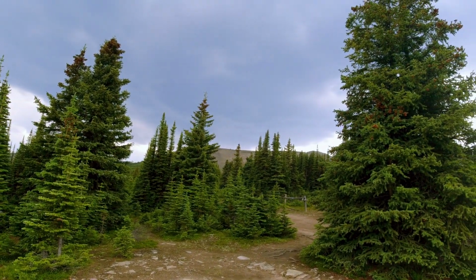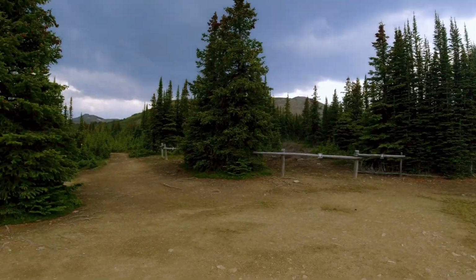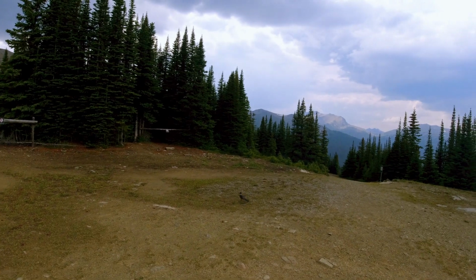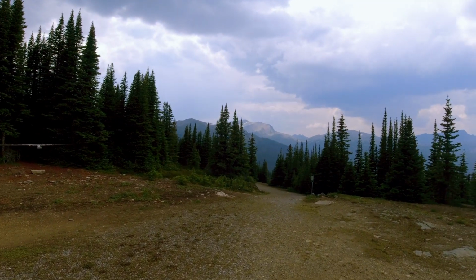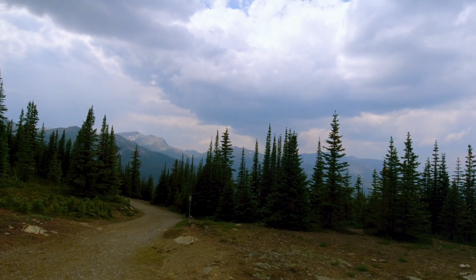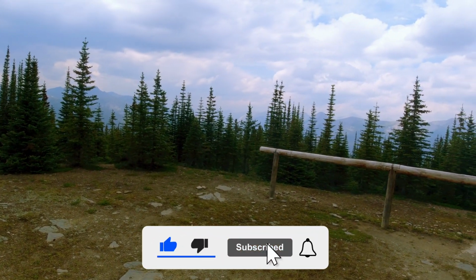So, destination, I'm assuming somewhere up there. Suddenly 2.8 doesn't seem so bad. What do you think, guys? I know you want to see it, but if you're watching this, you're not hiking it. Beautiful. And there's another dead mosquito.